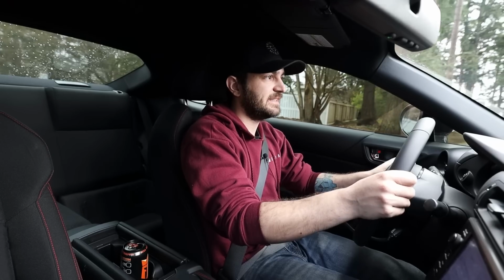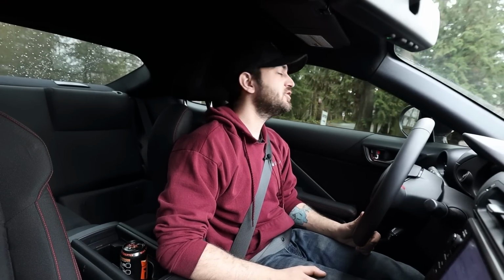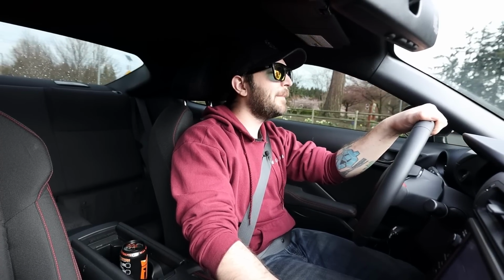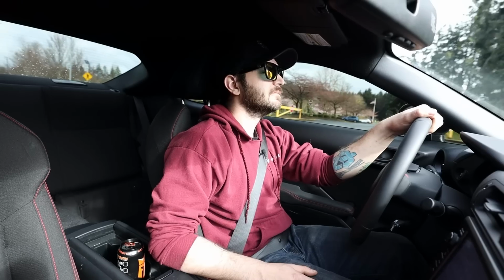And yes, I do sit this close to the steering wheel. I always get comments on how close I sit to the steering wheel. Yes, I sit close to my steering wheel, okay? I like to be able to be in control. I'm also a very short dude, standing at a whopping 5'7".